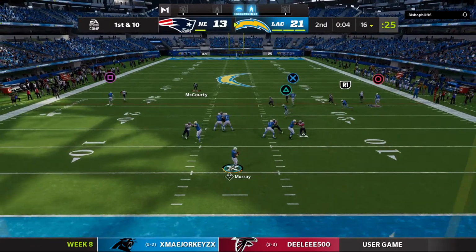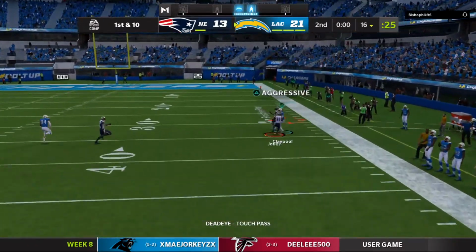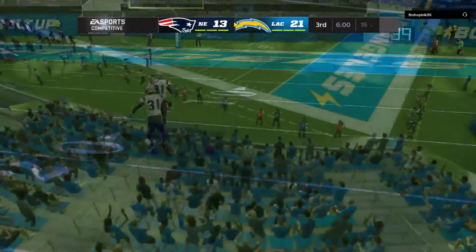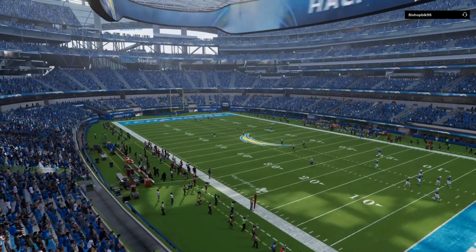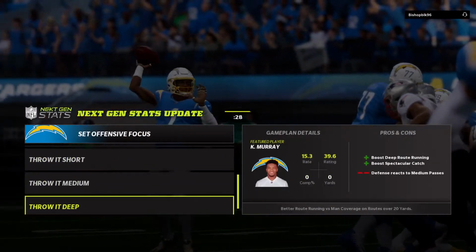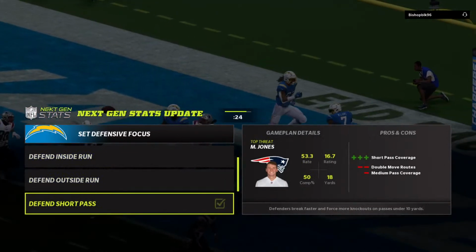A final shot before half for Murray. He's going to air one out. And it's incomplete. Took a shot, couldn't connect. So we are at halftime here on Halloween, as we are off to Orlando now to check in with Jonathan Coachman and our EA Sports Halftime Report. Coach?